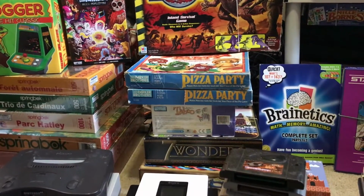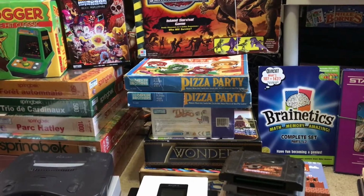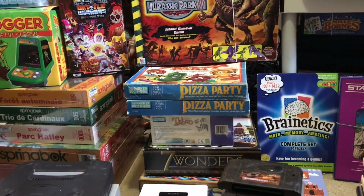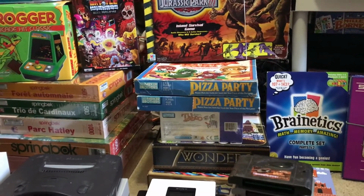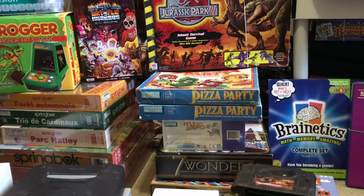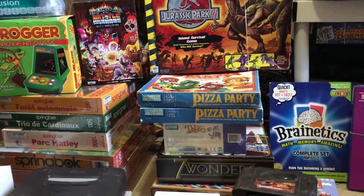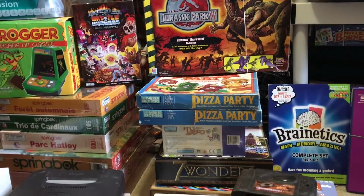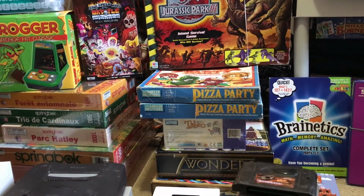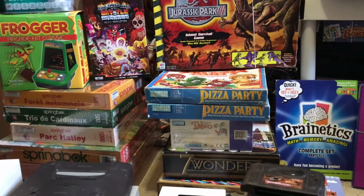Got a couple copies of Pizza Party. These were both at the same Savers, about a week apart. $3.99 most likely for both of them. One of them was missing a couple pieces, but I have a parts copy, and I think that's actually the box for the parts copy, and the one I got was kind of trashed. So those go for between 50 and 75 depending on the week, depending on who else is selling them.